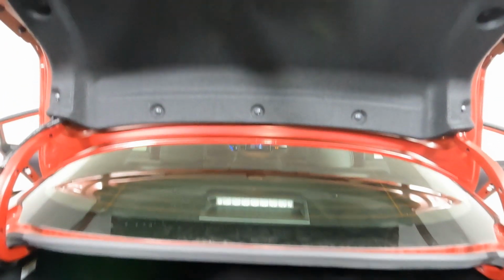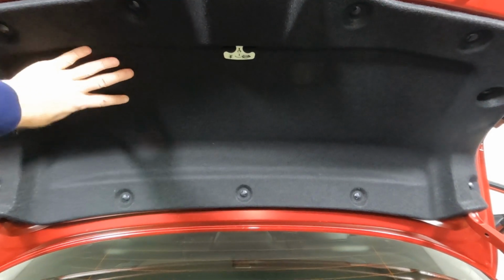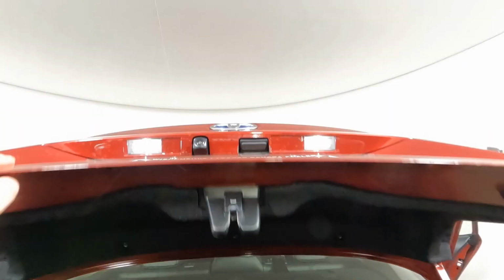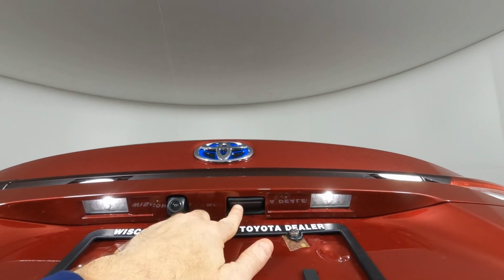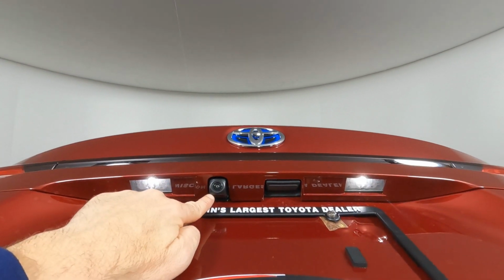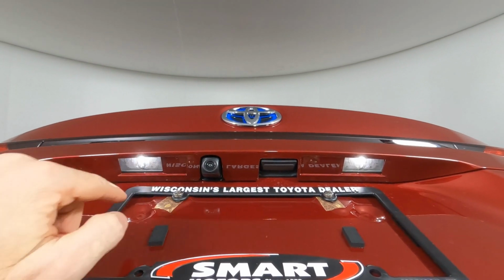The trunk itself is quite deep, as you can see, and there is a cargo light up here. And then of course I mentioned both of those seats fold down, so you can drop those down as well. But a nice big trunk, surprisingly big considering that it is a small sedan. And then the trunk deck is lined, and then they also have that glow-in-the-dark emergency release. There's also a trunk release right here, and of course you can use your keyless entry. Here's your license plate lights, and there's that backup camera we talked about before.